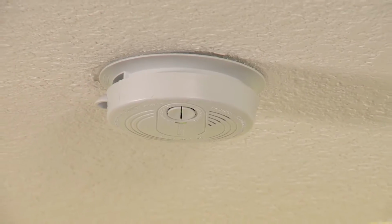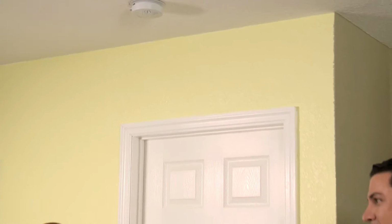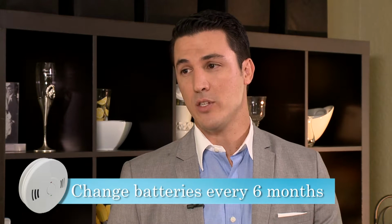I'm glad to see you have a smoke and carbon monoxide detector. But when's the last time you changed the batteries? I don't think we ever have. That has to be the first thing you do once we finish this checklist. It's extremely important. Okay, will do. Every 6 months, those batteries should be changed.